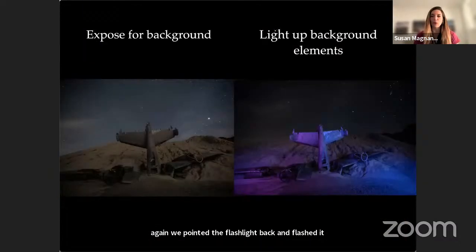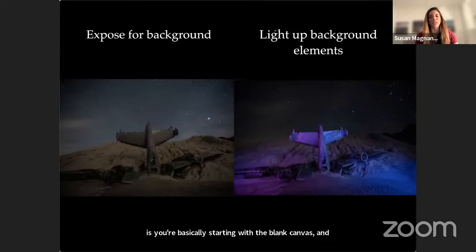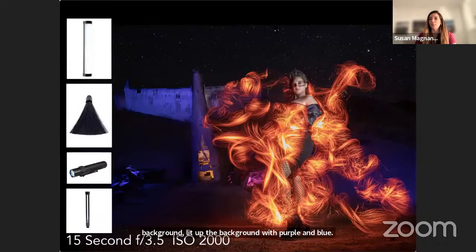And what I like about light painting is you're basically starting with a blank canvas, and you're adding in your own light. You're telling your own story. So again, we started off, we're exposing from the background, lit up the background with purple and blue, because why not? Those are great colors. And then we added a model.